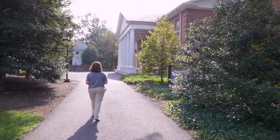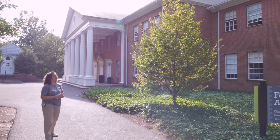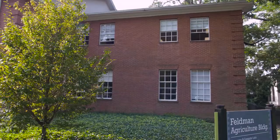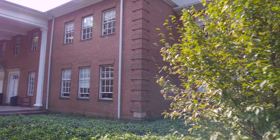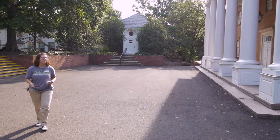This is known as our agricultural building, only because our ag professors' offices are mostly in this building. However, I've had physics in here. We have a computer lab as well, a chemistry lab, a media and communications lab for our media and communication majors. And you can see there's a class going on. But it is also a great building to come and study for.